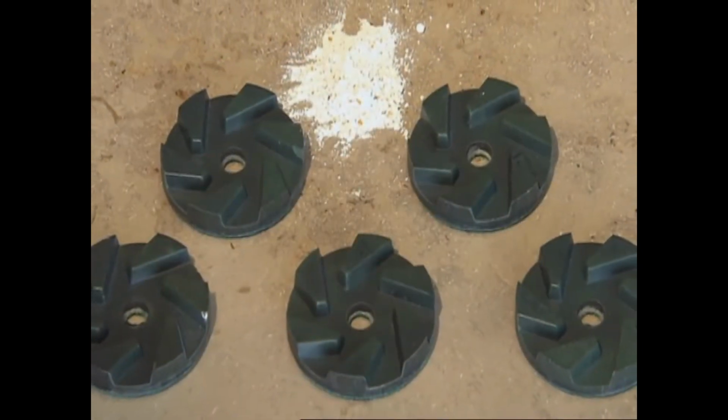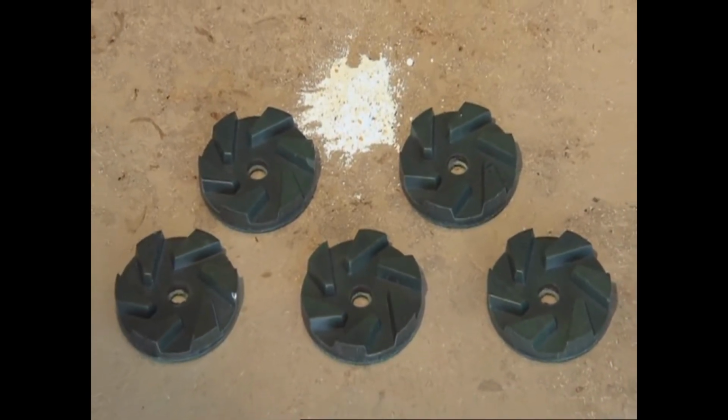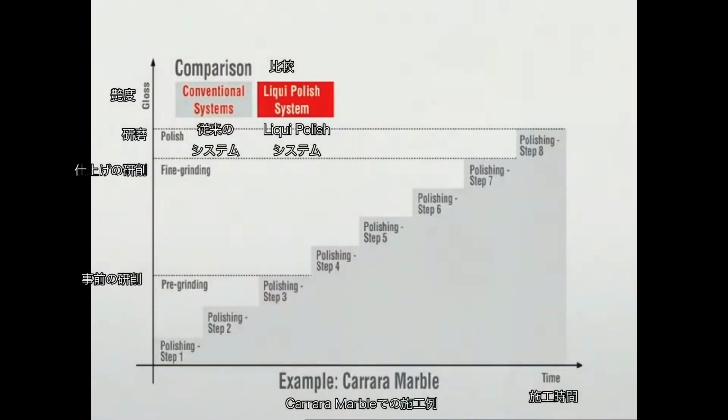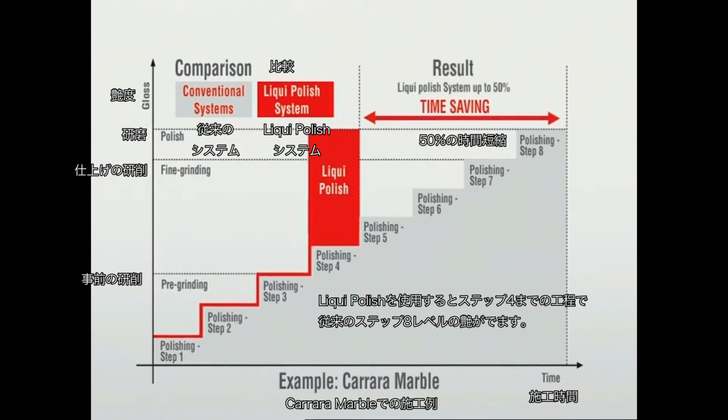In order to obtain a comparable result with conventional grinding segments, several grinding and polishing steps would have been necessary after the pre-grinding. Thanks to Liqui polish, the amount of work is considerably reduced. Here, a graphical overview to emphasize this result. Using the example of Carrara marble, we show all the grinding and polishing steps required by the conventional system. And in comparison, the innovative Liqui polish system. Several grinding and polishing steps are replaced by one single application, resulting in a time saving of up to 50%.